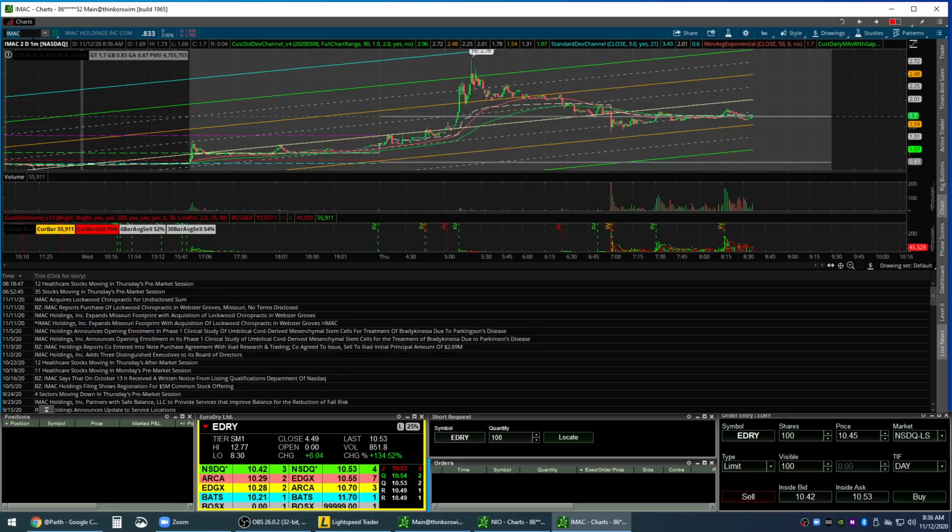IMAC's another situation where pre-market, the charting doesn't look super phenomenal, but the same thing happened with FTEK yesterday. It didn't look super phenomenal, but it ended up having an explosive move, to say the least. So same situation here with IMAC. It had news yesterday just talking about expanding its footprint in Missouri with the acquisition of Lockwood Chiropractic in Webster Grove. So it looks like they're just basically expanding business and acquiring a new business or area. So far the market reacted positively earlier pre-market, and now we are just kind of basically sitting doing nothing.